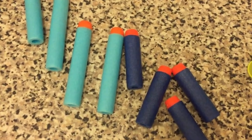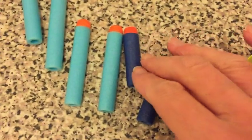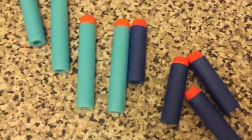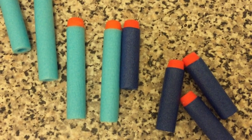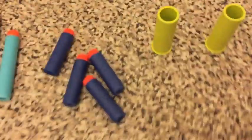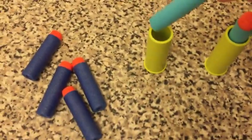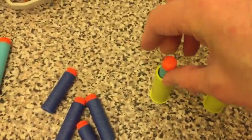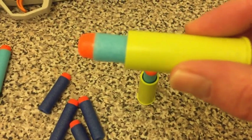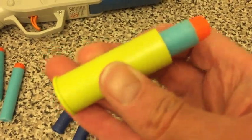The ability to eject both shells. Right, so you can see there the size difference between a N-Strike Elite dart and these new darts. So it's about 1/3 shorter. I'm wondering if I've got one of these, load a normal N-Strike Elite dart into these and fire them off and see what happens, because that makes sense.